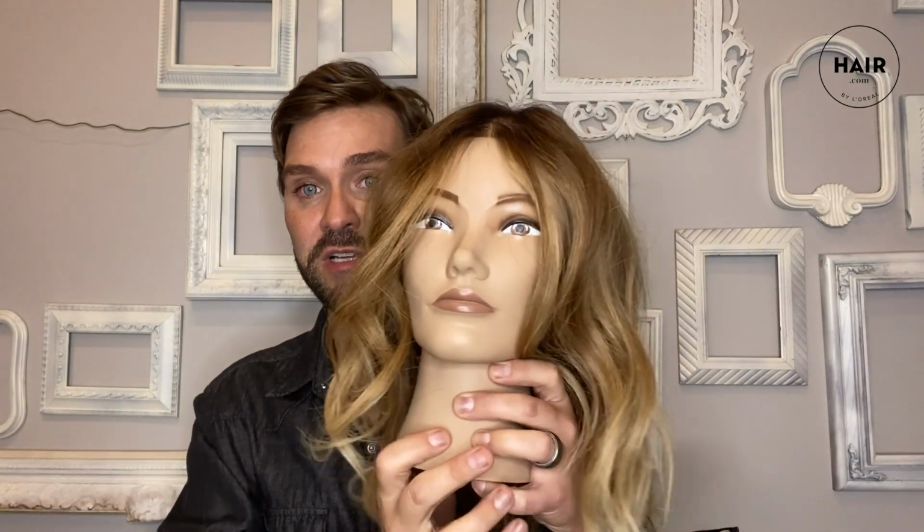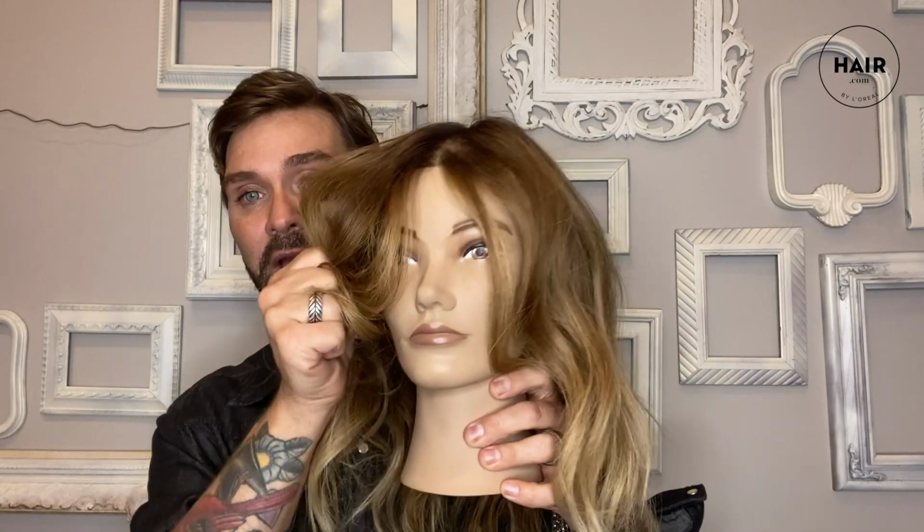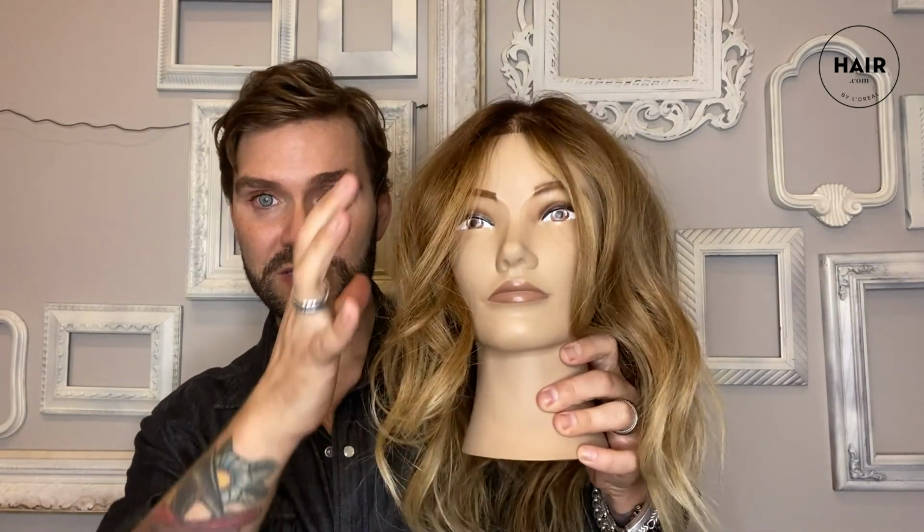And as far as her styling goes, I tried to make it a little bit wider, and everything about this is a round shape. So if someone has this oblong face that's very thin, the more roundness you can put in the overall look, the better.